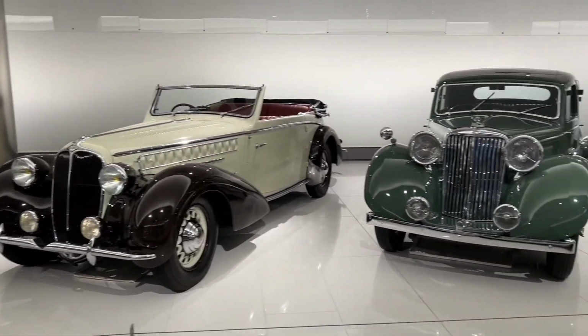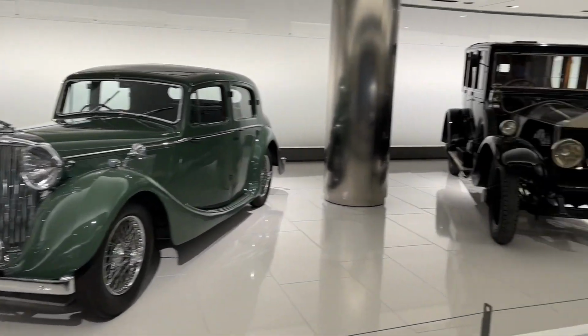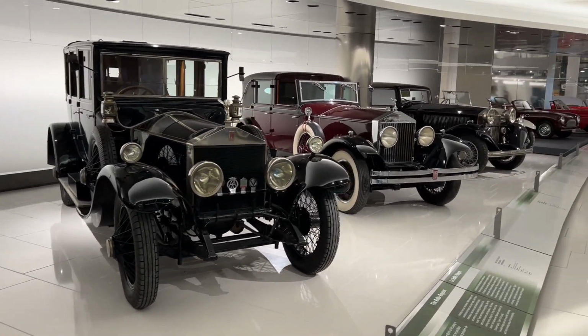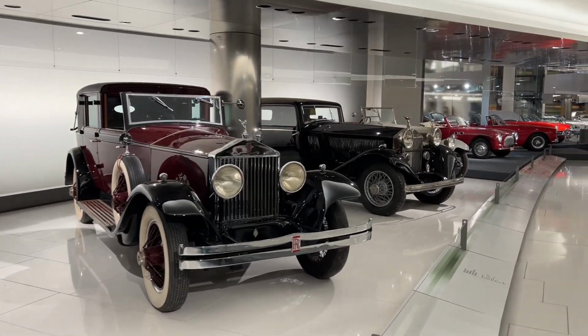So coming up here, we have another pretty interesting car. This black one to the right is a 1921 Rolls-Royce Silver Ghost Limousine Barker. I thought that one was interesting. It's a little out of place since it's a 1921 and we are getting up to the 40s and 50s cars here.